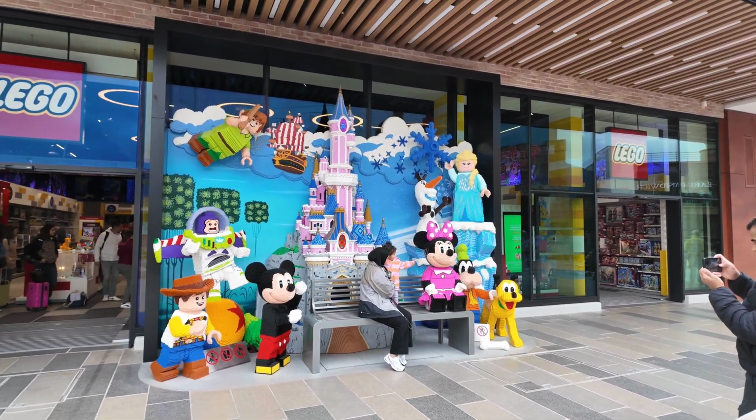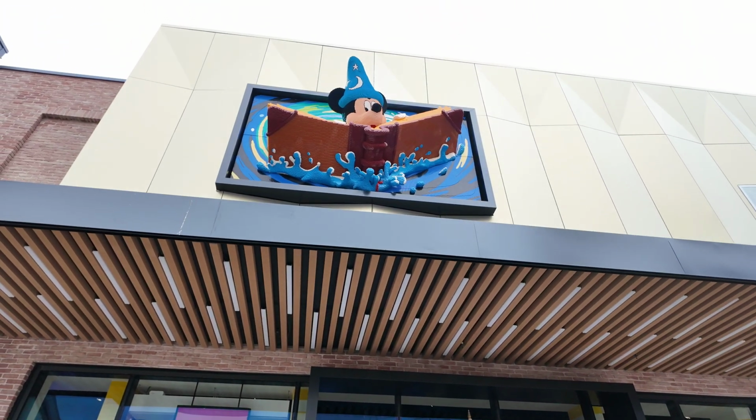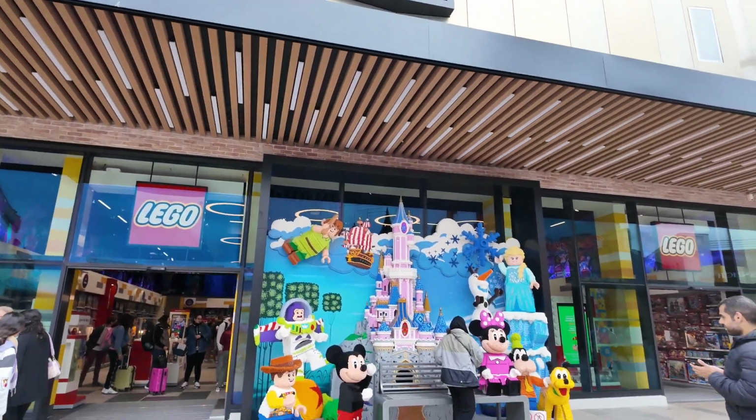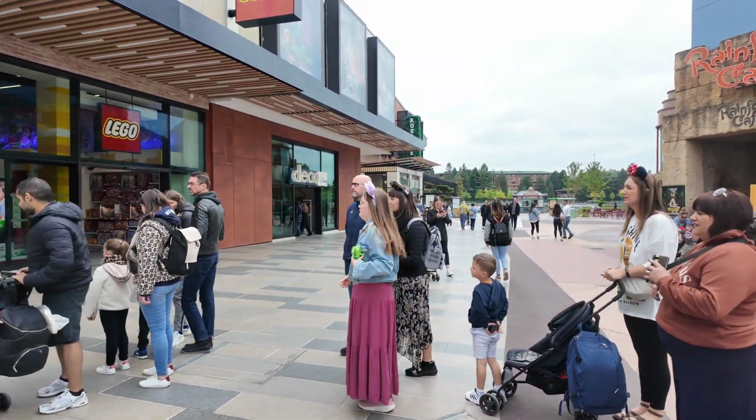We can see how brand new and shiny it is. And I've also got the Sorcerer Mickey mural above the shop. So I think we're going to queue up, because this is quite a popular photo op at the minute. We're going to get in the queue and have our photo with it and go inside and see what Lego they've got.